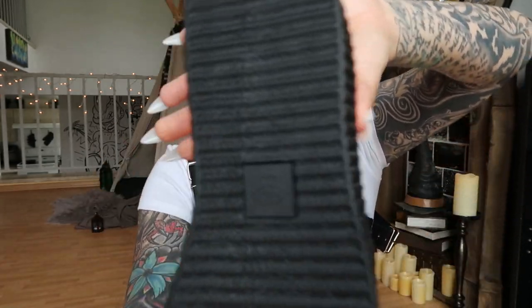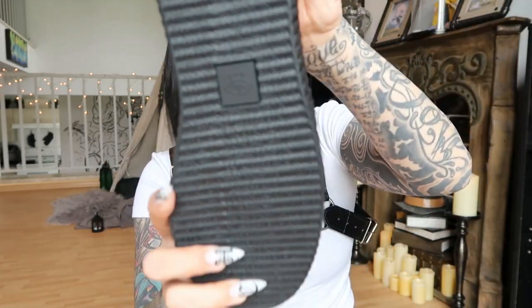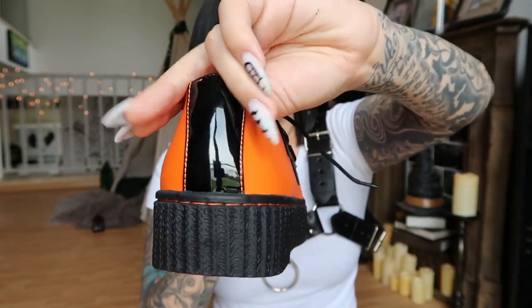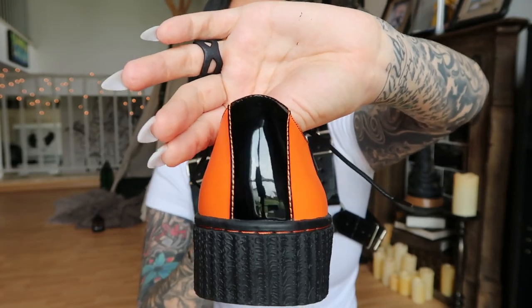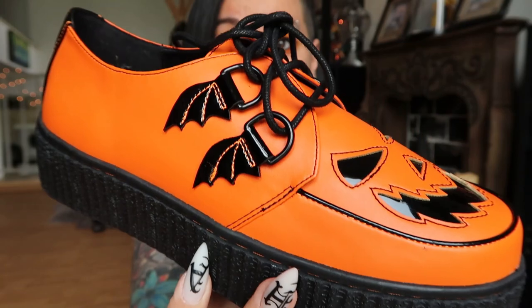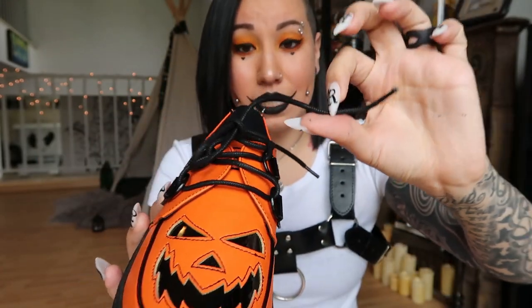So I'm out of breath, but back to the shoes. We have the logo on the bottom, and it does have a grip to the bottom of the shoe, so you're not going to be slipping around or falling around. And then the back has the shiny type of PVC material as well. I love little details in shoes, and Doc Martens have the yellow stitching. This one has orange stitching right here, and then the laces.